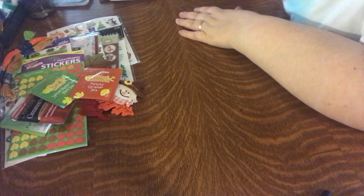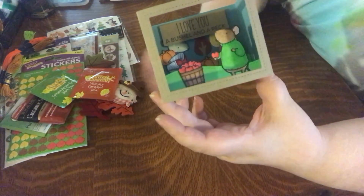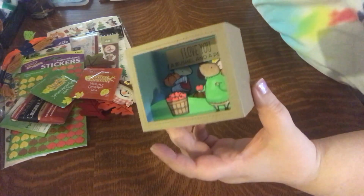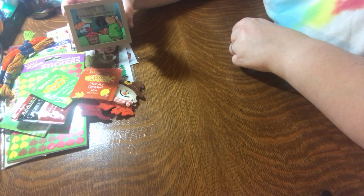I was working on another fall themed project. I decided that I would make this into a shadow box card. I have this stamp set that I've been coloring, and my lighting is not all that great, so I'm not sure if all the details are obvious. I can try turning on this light, see if that would help.